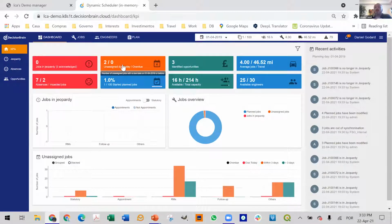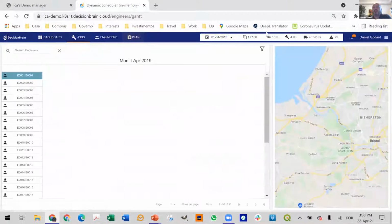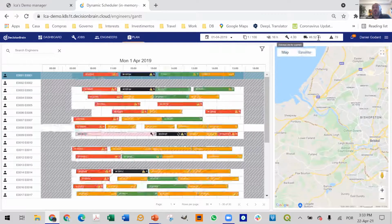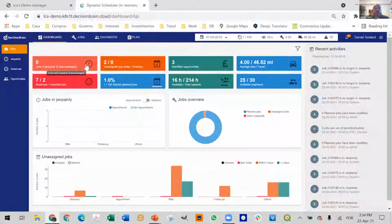Okay. There is just, as a last feature here, Edric, before passing it back to you, I just want to say that in each of the views here, you can go into the jobs, to the plan. You see there is a set of high-level plan KPIs, average number of jobs per engineer, average distance that is run by each engineer. They always stay here so that when the planner makes any change, you can see the impact it has on these planning KPIs. It doesn't need to go back to the dashboard. So that would be it.